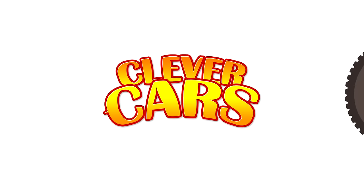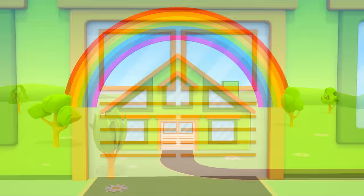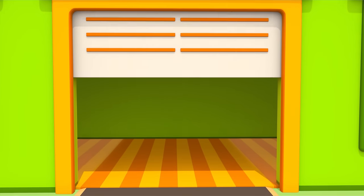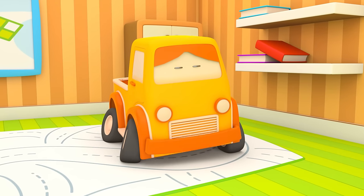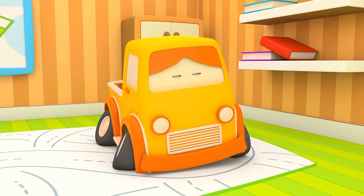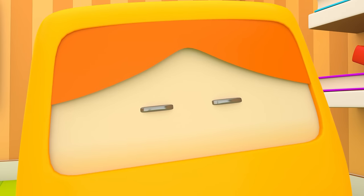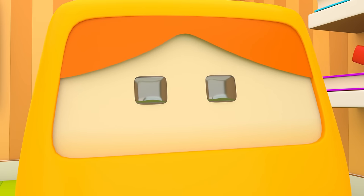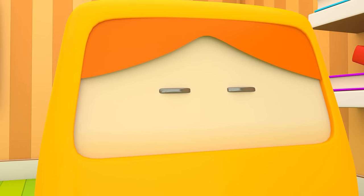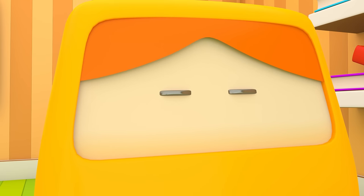Clever cars. This pickup is Boo. Shh, he's sleeping. Sleep, Boo. Let's watch the pickup's dreams.